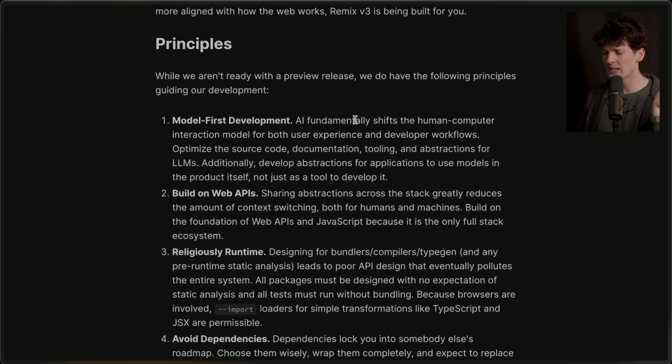The first point here, you'll understand why I'm excited. Model first development. AI fundamentally shifts the human-computer interaction model for both user experience and developer workflows. Optimize the source code, documentation, tooling, and abstractions for LLMs and not just humans. Additionally, develop abstractions for applications to use models in the product itself, not just as a tool to develop it.